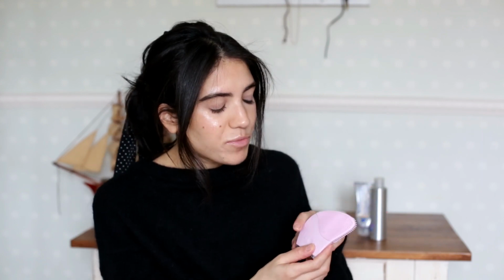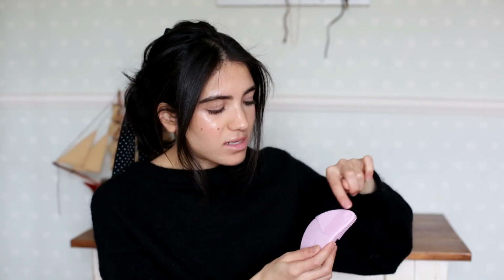So basically you wash your face with this side here. What I really like is this part, because the other one from For Real doesn't have it. It's round, so I find it must be hard to go under your eyes. So this part is actually very convenient for your face, because you just do like this, and it's the same shape, so it's just perfect to wash your face.